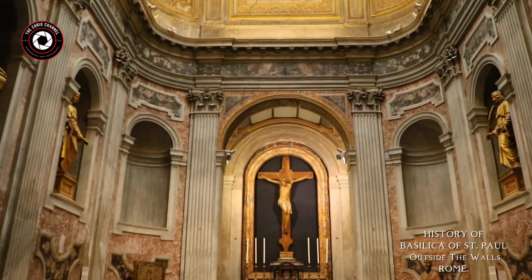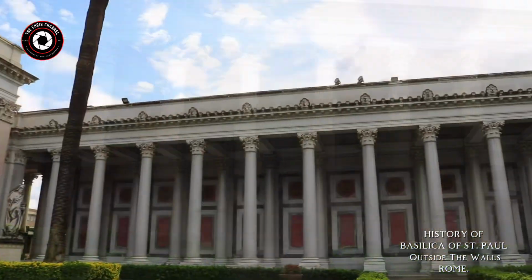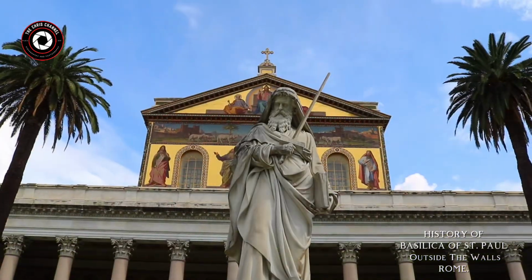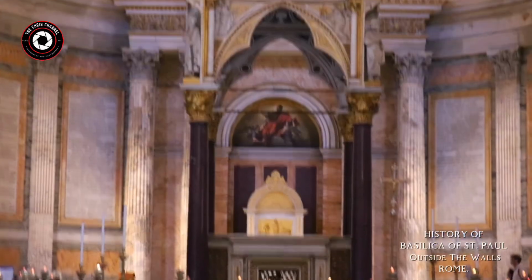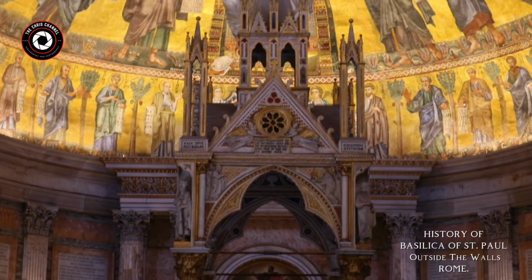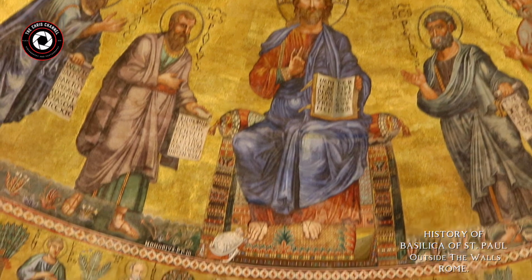Narthex and facade. The narthex in front of the basilica features a large open courtyard lined with columns. At the center of the courtyard stands a statue of St. Paul holding a sword, a symbol of his martyrdom and mission. The facade, designed by Luigi Poletti during the 19th century reconstruction, is adorned with mosaics depicting Christ, St. Peter, St. Paul, and the 4 evangelists.